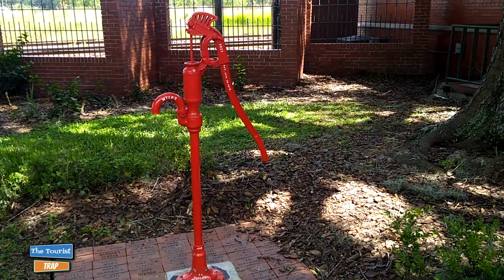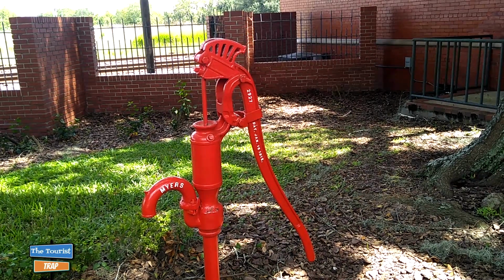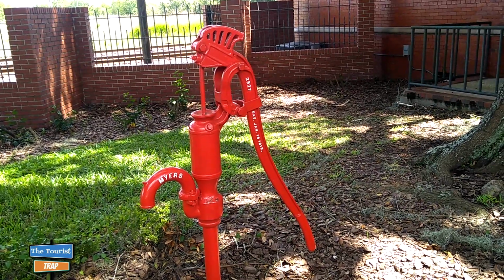They even have a place where you can get water from the well here. Wonder if that works. Probably not. I'm wanting to try everything here. I'm wanting to touch, and I'm wanting to see if this works. Does this door open? And I ain't gonna try it.